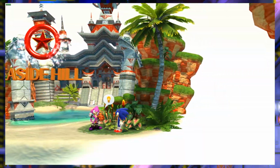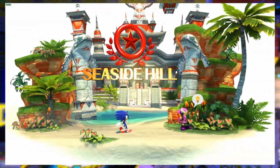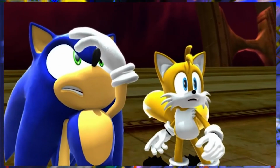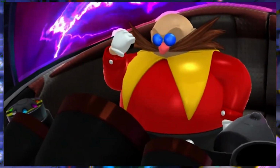This game confirms that Sonic Heroes is considered part of the Dreamcast era. This is the second main 3D game to have someone, Classic Tails specifically, call Dr. Eggman the name Dr. Robotnik.